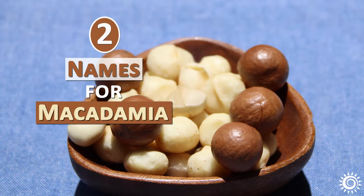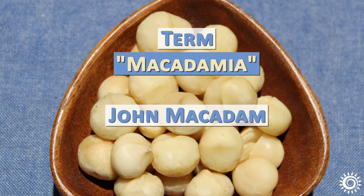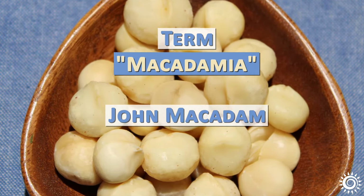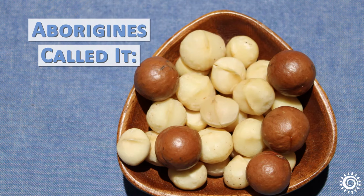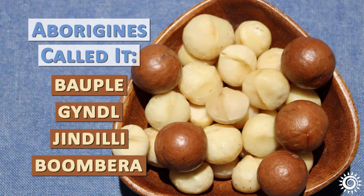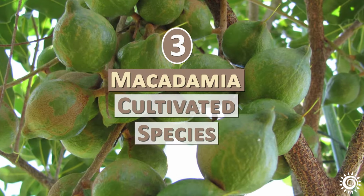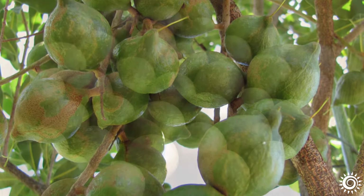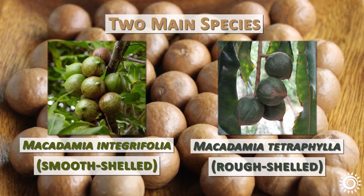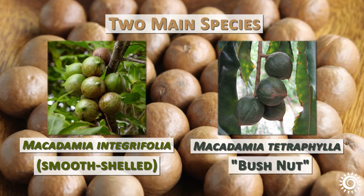Number 2. Names for macadamia. The botanist-labeled genus term macadamia was named after John Macadam in 1857, but early Aborigines called it different names including bopple, gindle, or gindili or boombera. Number 3. Macadamia cultivated species. The 2 main cultivated species are Macadamia integrifolia or smooth-shelled and Macadamia tetraphylla, rough-shelled, also called bushnut.